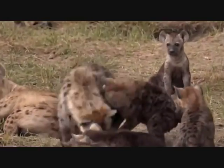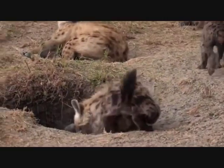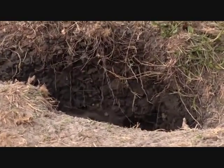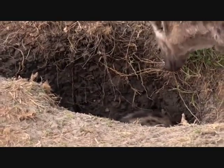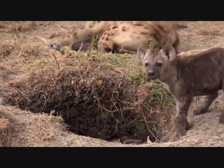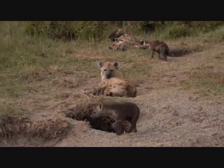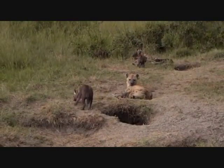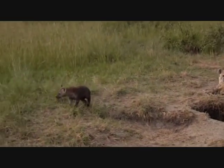Now, they've found themselves a little wildebeest horn that they've dug up. Well, I think they had it down in the burrow. Look at them, scrapping over it. They're fighting over the horn at the moment, the chew toy. And I'm pretty sure one of these young cubs is from a high-ranking female, just because of its attitude. It literally walks around like it owns the place, and it is challenging all the other hyena cubs and biting them, and it's very rough.